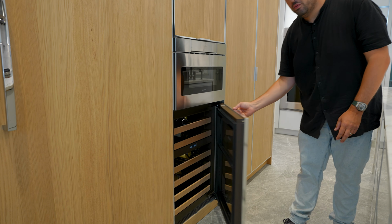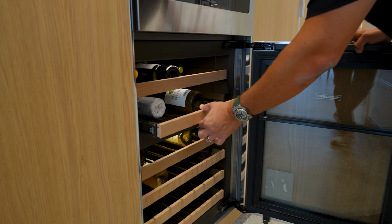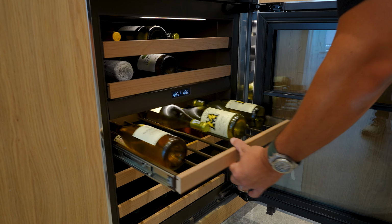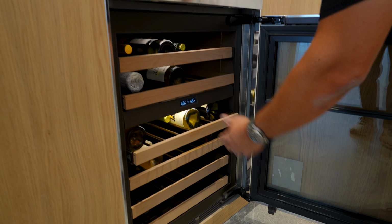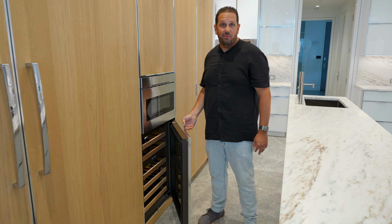We custom paneled the wine cooler. And this particular wine cooler has dual zones. So if you're a white wine or a red wine drinker, you can tell that there's two different temperature settings over here. They happen to have it set at the same temperature, but if you're a connoisseur like I am, you would have it set at the right temperature.